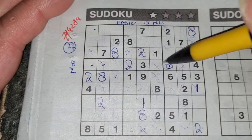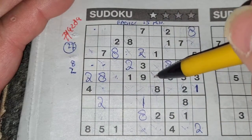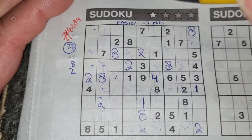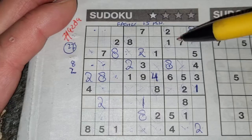Ooh, 4 in this row, 4 in that row. So the row between, the only place left for the 4 should be there.